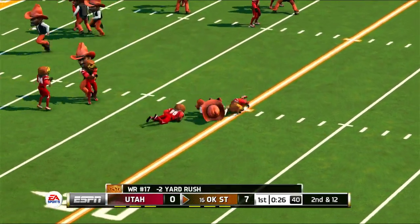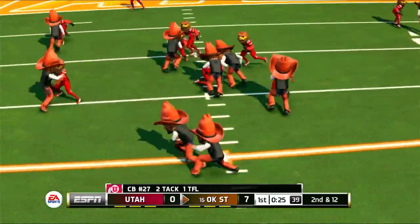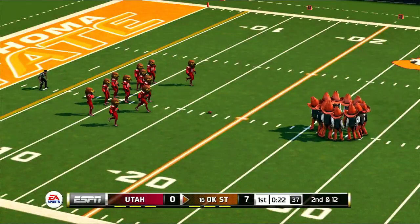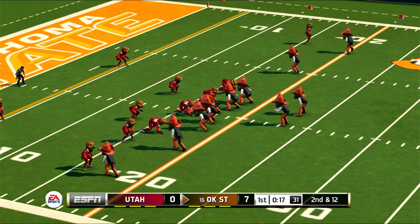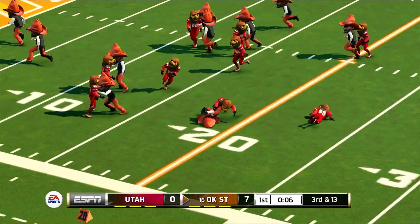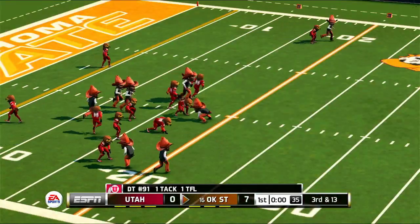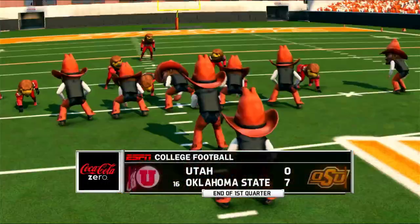Gives it left side. And down he goes at about the 17-yard line. Loss of 2. That'll bring up second and 12. From the 17-yard line. It's second down. Black five. Blue 20. Motion. They go with a run, and he's taken down behind the line. That's a loss of 1 yard. That'll make it third and 13. We're through one quarter. Oklahoma State's lead is a touchdown.